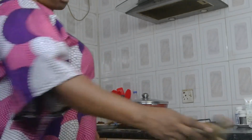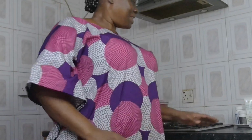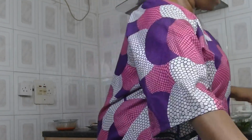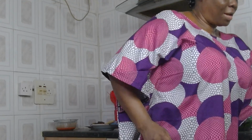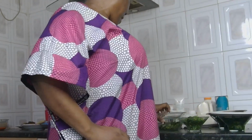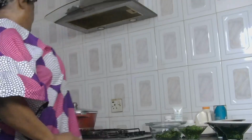All right, so I will just stand. Remaining is our vegetables and then our spice. If you notice, I'm not using Maggi. Hey, let me not call people's brand though. I'm not using some spices here. Why am I not using some of those spices? Because of health benefits. You can mix your own spice.